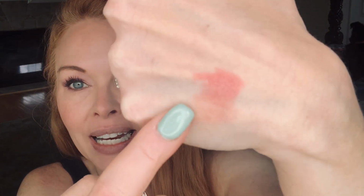And this is the shade I loved before I found Tender Mirage, and this one's called Coquette. And look how pretty that is. So pretty. It's like a pinky, peachy coral. Absolutely stunning. But I am going to use the Tender Mirage today because I think that this will look really soft and pretty with the rest of the makeup I have on my face.